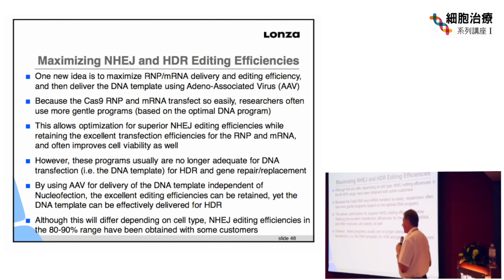Now, there is a problem here, because if you want to do HDR, you need to transfect in a DNA template. And when they back off those programs to get these excellent editing efficiencies, these programs often are no longer effective at the transfection of DNA. So what people have been doing is to maximize your RNP or mRNA delivery and the editing efficiency, and then deliver the DNA template independently of nucleofection using adeno-associated virus. So this allows you to keep the high editing efficiencies and then introduce the DNA template separately, and then take advantage of those high editing efficiencies. And the assumption is that if you have a very high non-homologous end joining editing efficiency, this will translate also into a high HDR integration efficiency.